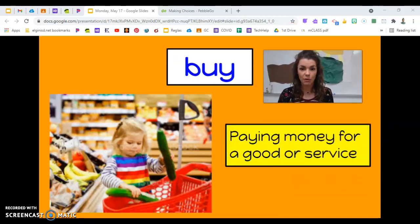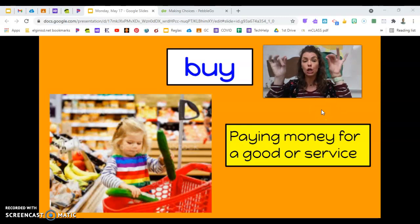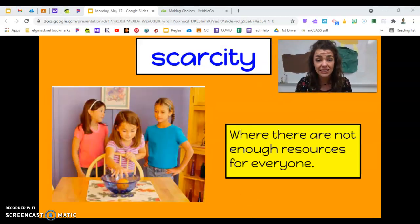Buy. Everybody say that word, please. Buy. You're going to buy 3 things today. Get your money ready to get your goods. You will buy them. Scarcity. Say that with me, please. Scarcity. Our money is scarce. There's not enough of it. So we have to make choices.